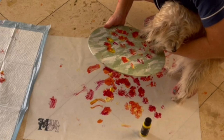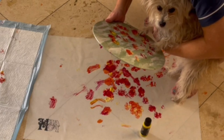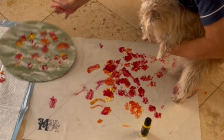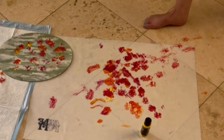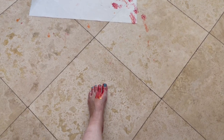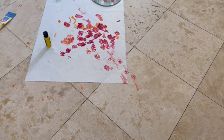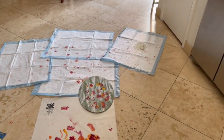Is it time for a break yet? What about snacks? When did the snacks come in? All right, I think we're good. Yay, we're done! Freedom! What a mess! The aftermath. Let's not forget to pee.